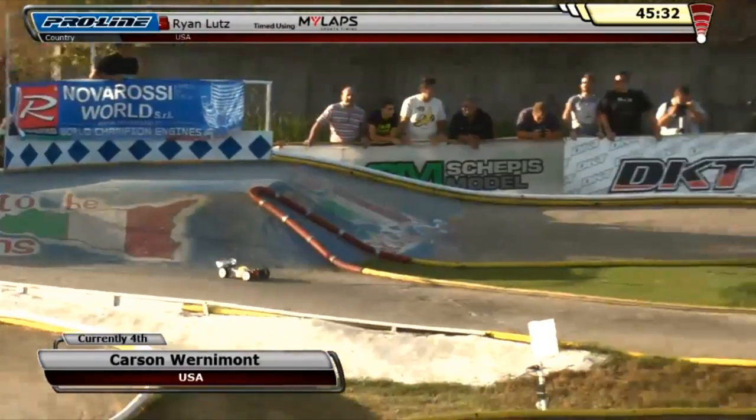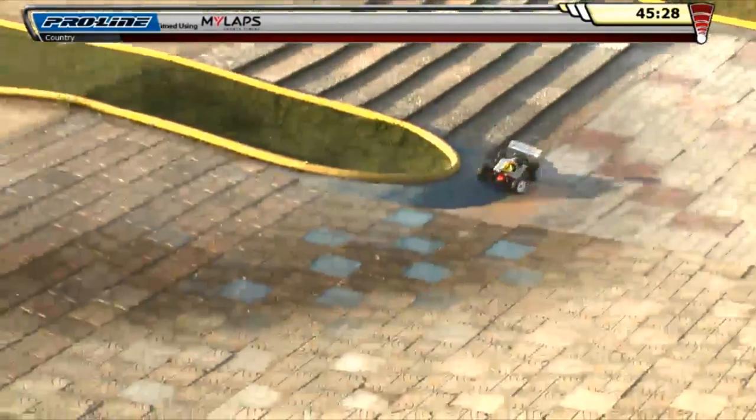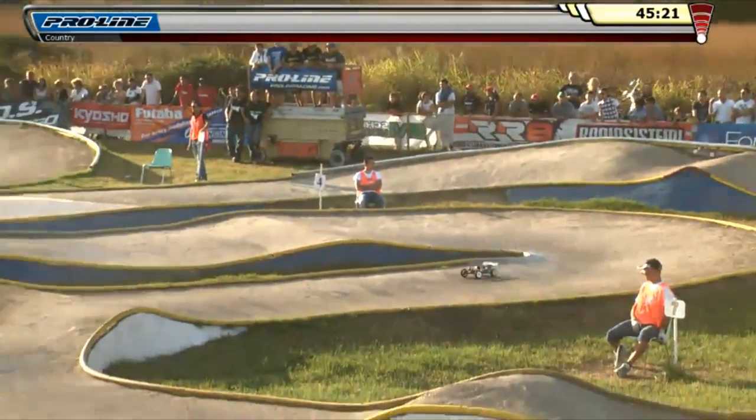Pick up fourth place driver from the Mugen camp, Mr. Carson Wernimont. This would be huge if Carson can do this well. It's an accomplishment already to make the World Championship final for this young driver driving for Mugen from the United States.